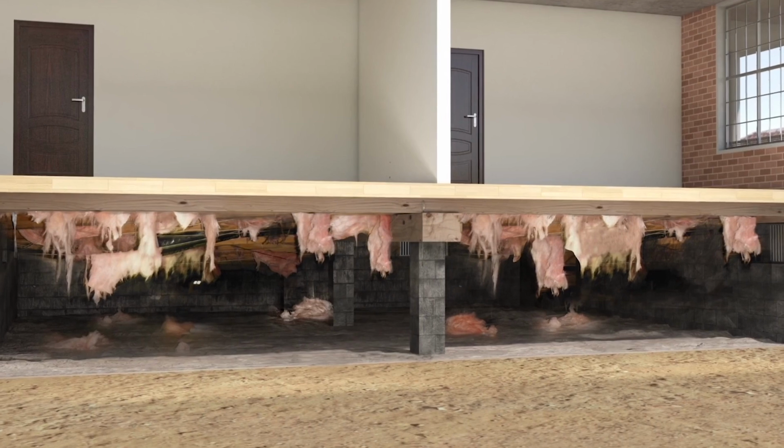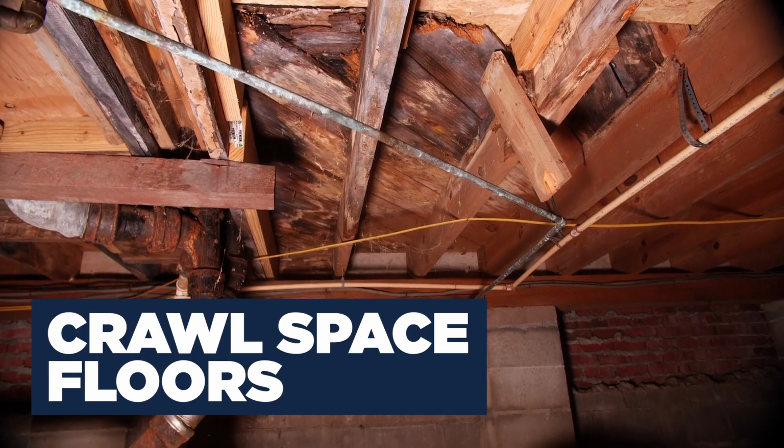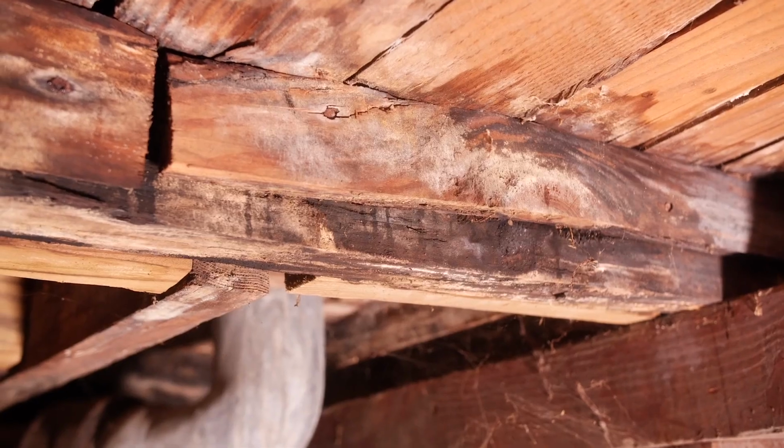And finally, let's not forget about crawl spaces. If you've got a crawl space and you're noticing sagging floors, that could spell trouble for your foundation and the structure of your home. Now, if you spot any of these issues, it's time to call the pros.